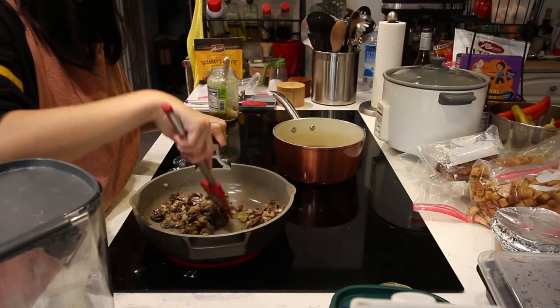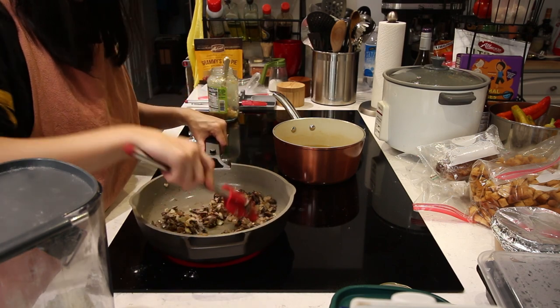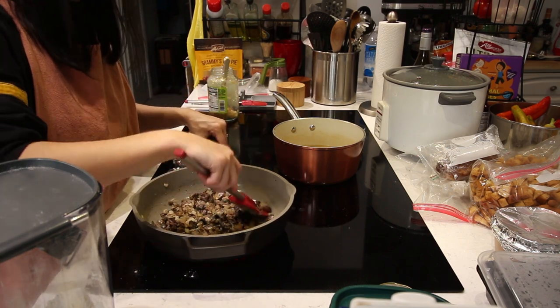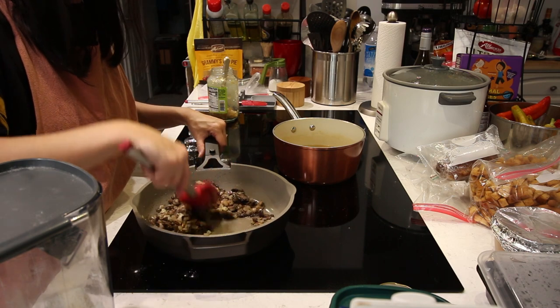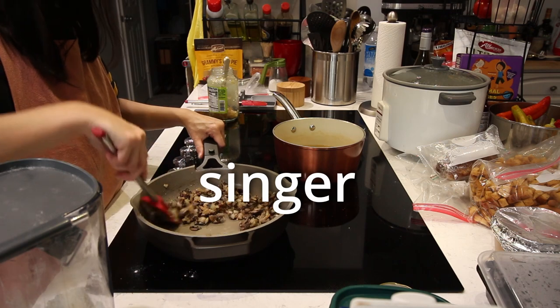When you sprinkle flour onto vegetables that you've browned or sauteed or whatever, and that's the basis of your thickening for something, that is called singer. It is spelled like sanjay.